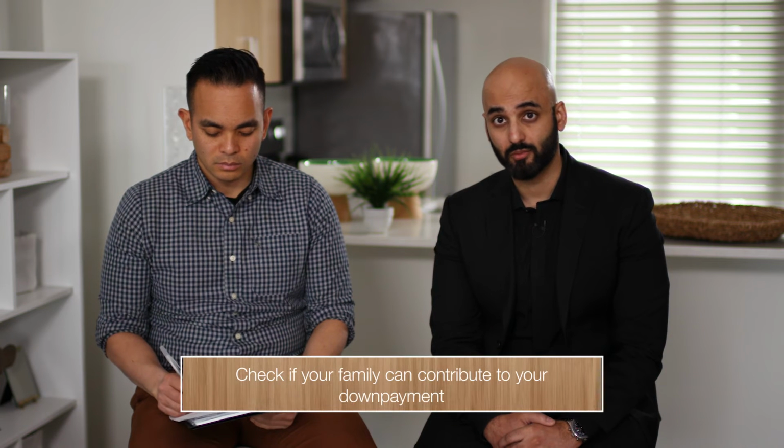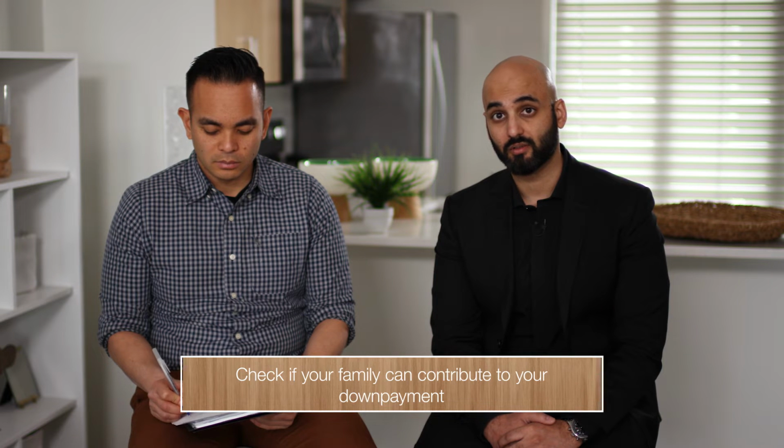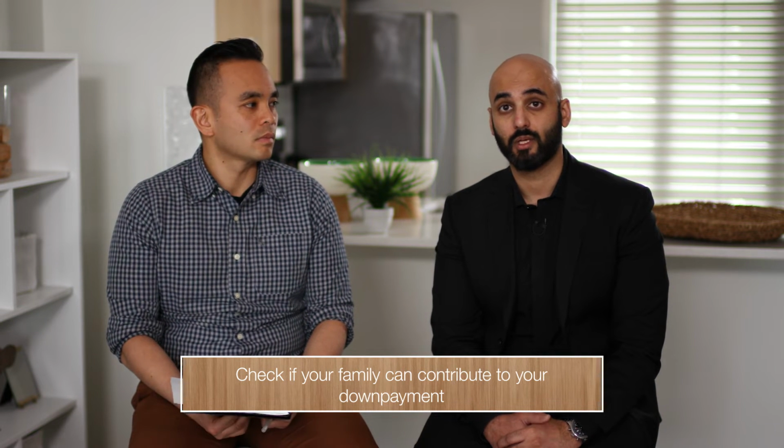And the other one that a lot of people don't really consider is just checking if your family can gift you the down payment, which is a good majority of first-time home buyers, because people realize that it is tough for a first-time home buyer to be able to pay rent and save and have the obligations that you might have. So your family might be willing to help you out. That's perfectly okay. The bank will look at that as down payment if they gift it to you.